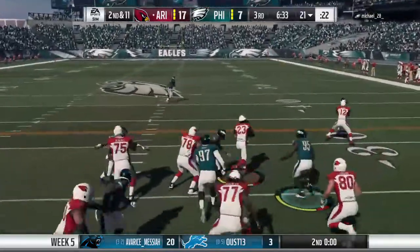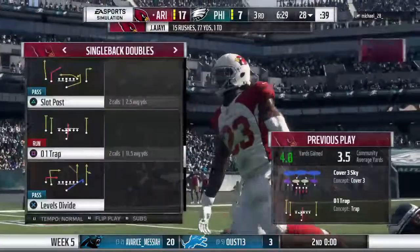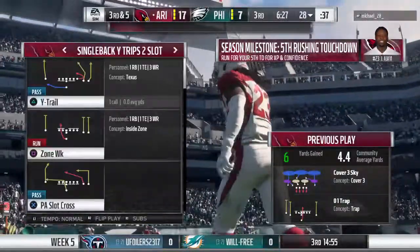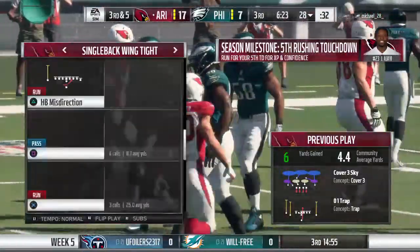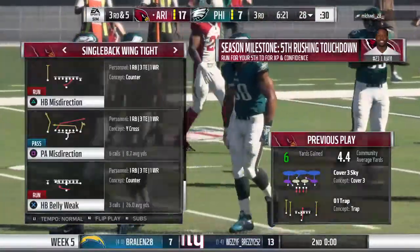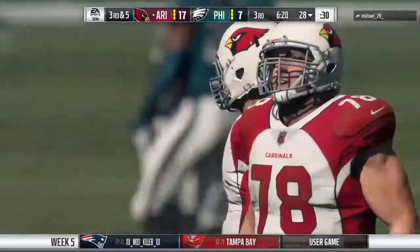They stay on the ground. Again, it's Ajayi. And he'll be brought down here at the 28. He gets them a little over half of what they needed. Now they're looking at a 3rd and 5. Third quarter and you've got the lead. You're not ready to go into that 4-minute offense to close the game out, but a running game can really benefit your team right now.